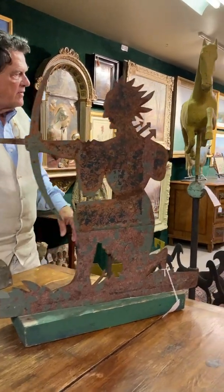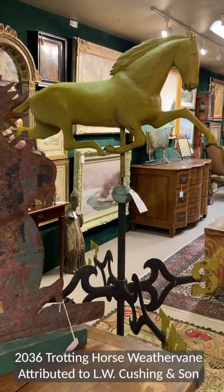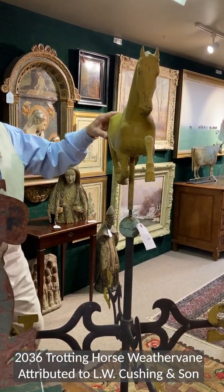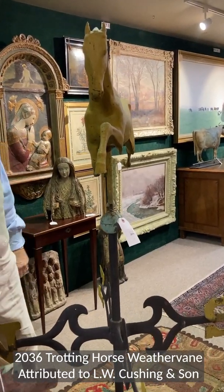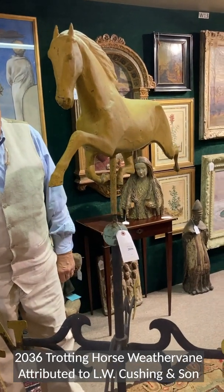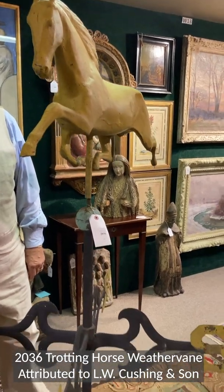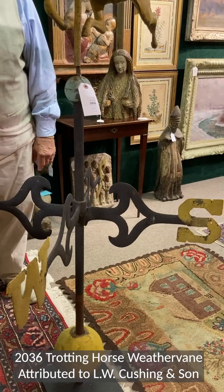We also have this very large, full-blown body, which means it has the thickness of it, running horse weather vane, again in an old chrome yellow painted finish with the original cast iron directionals, which the letters are in the chrome yellow, and so also is the copper ball at the base. So several really good weather vanes in the sale.